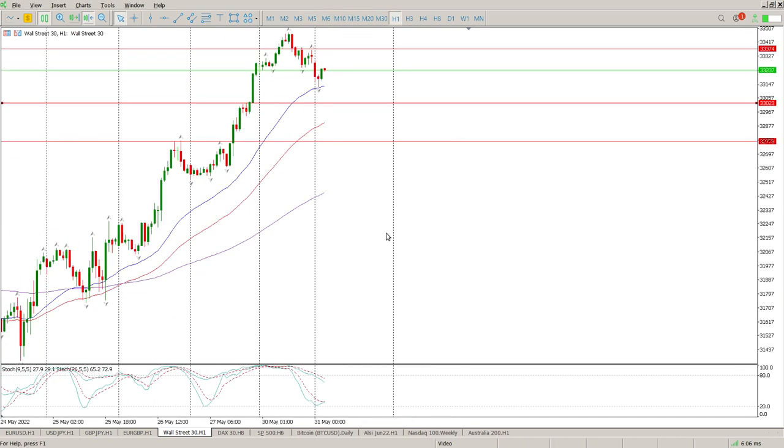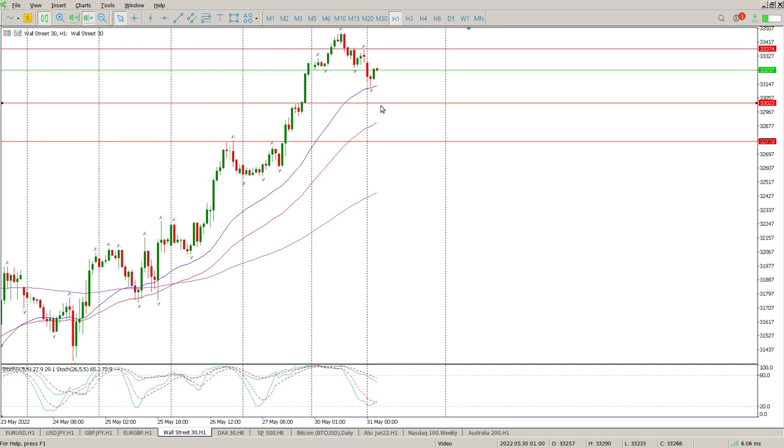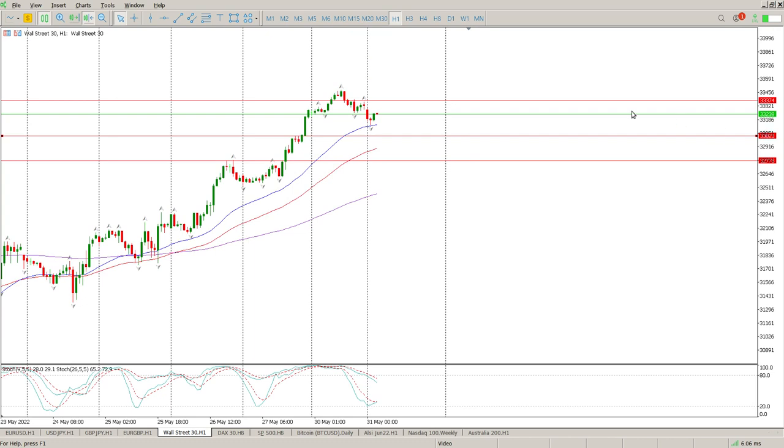If we come back to the hour, you can see there's a little bit of structure there. It's on the 15 minutes as well. So that is at 33.23, and just below that at 32.778. So I'm looking for some kind of buying opportunity in this area for another leg to the upside.